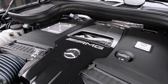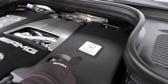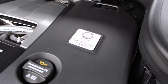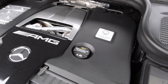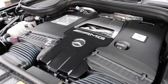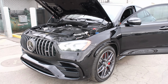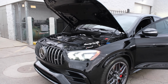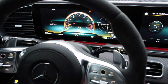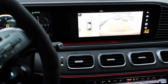The engine bay. Now here's the engine on the GLE 63S. It has the Affalterbach insignia right here. Built by hand, Mercedes AMG Germany. 4-liter V8 biturbo, 603 horsepower with 627 pound-feet of torque. Also, this car has a 360-degree camera system.